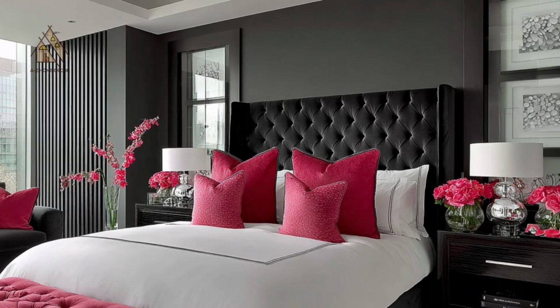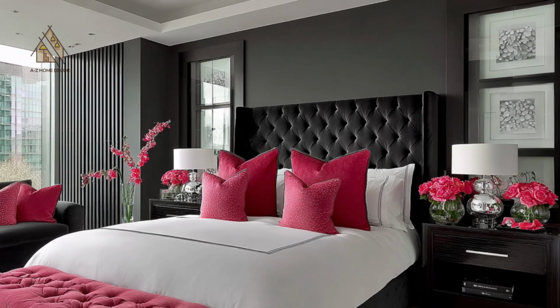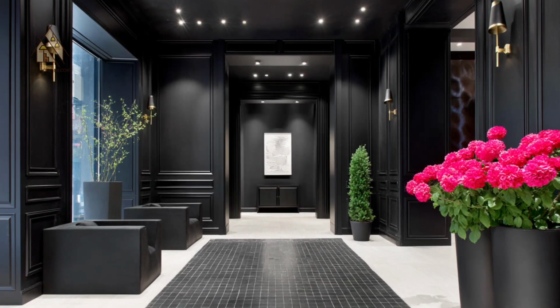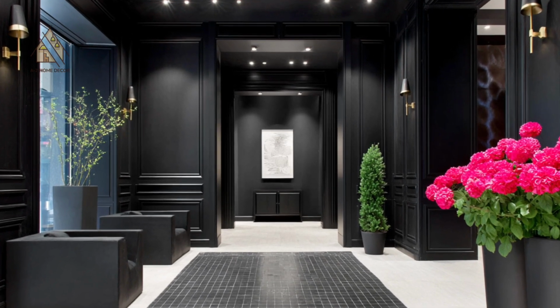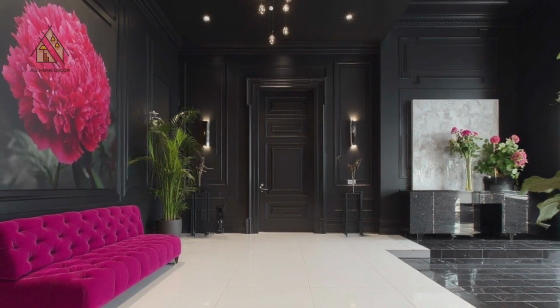Let's start in the living room. This is your stage, the most public expression of your taste. A bold fuchsia sectional against matte black walls speaks volumes. It's confident, dramatic, and inviting. Add gold lighting and abstract art, and you've created a space that's both glamorous and grounded.